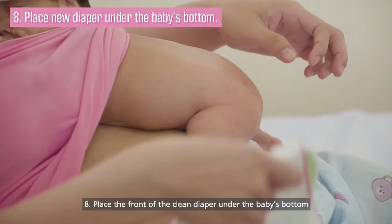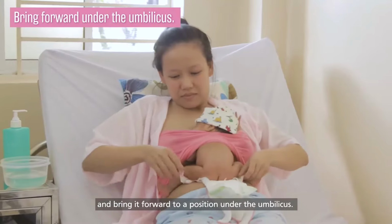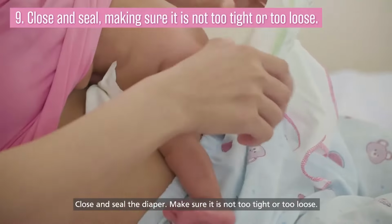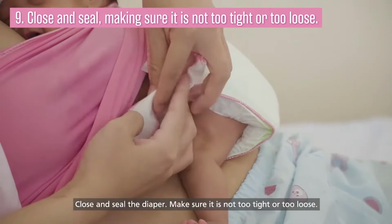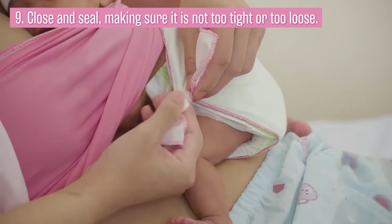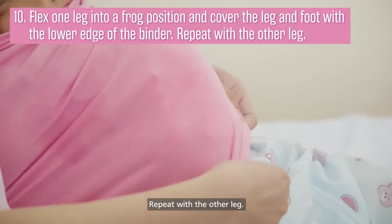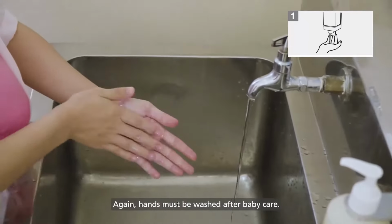8. Place the front of the clean diaper under the baby's bottom and bring it forward to a position under the umbilicus. Bring the back of the diaper over the baby's bottom. Close and seal the diaper. Make sure it's not too tight or too loose. Flex one leg into a frog position and cover the leg and foot with the lower edge of the binder. Repeat with the other leg. Again, hands must be washed after baby care.